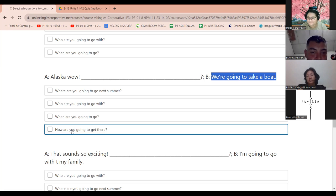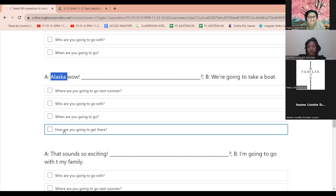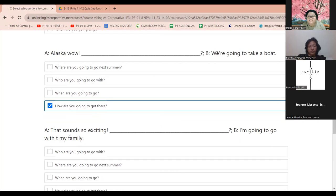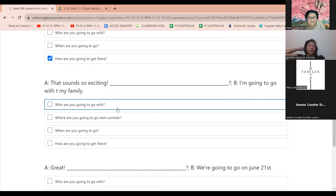What is that? ¿Dónde? ¿Cómo? ¿Cómo irás? En este caso? Alaska. Right? How are you going to get there? And then it says we're going to take a what? Boat. We're going to take a boat. Boat. All right, good.